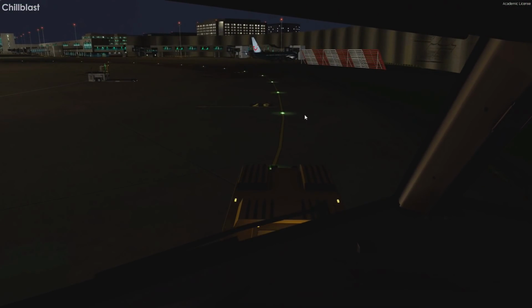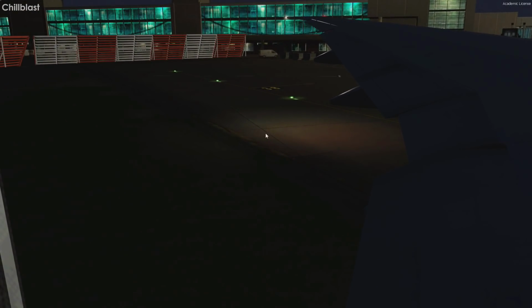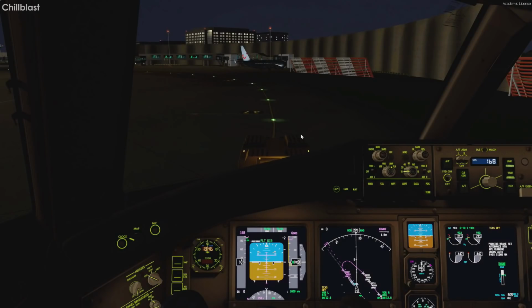I literally don't want to look outside. I mean, literally from the left wing view, it's disgusting. GSX, wow. Can we get out of here really quickly because this is just embarrassing, GSX. So let's wait for it to take forever as we wait for the cabin safety video to finish up, and then we'll be on our way.